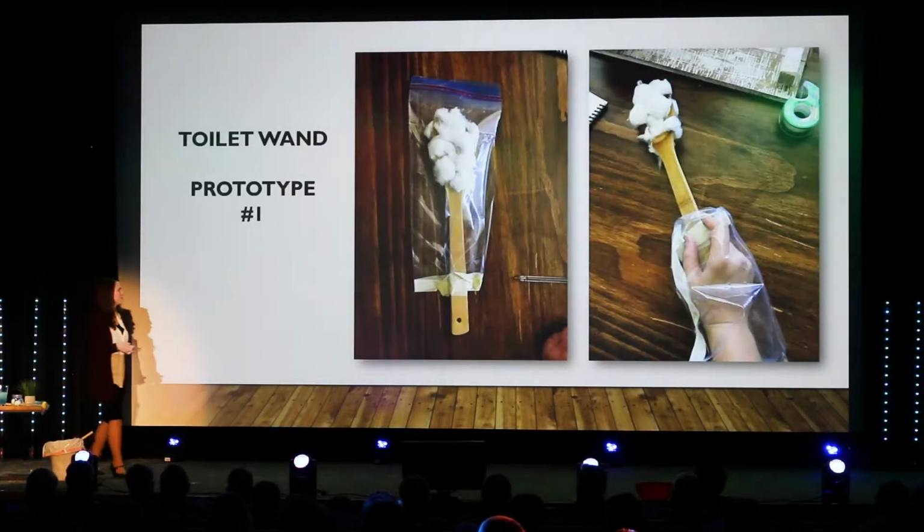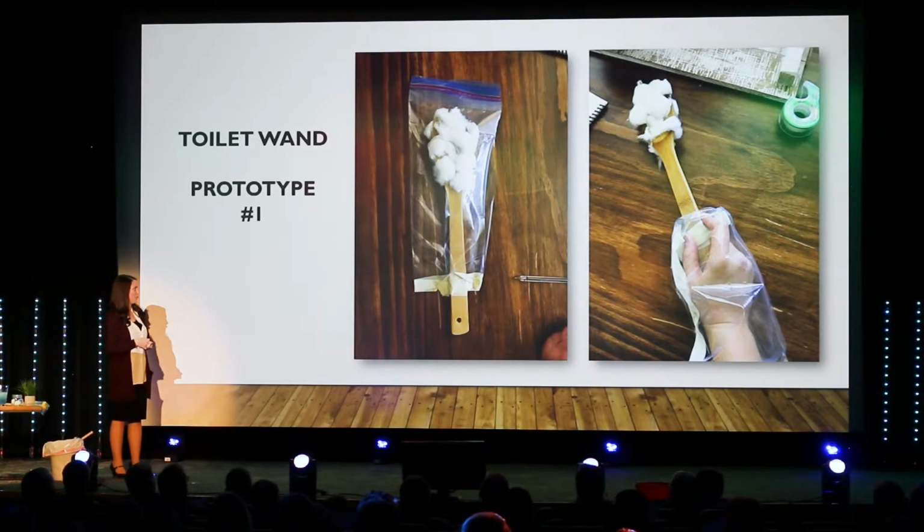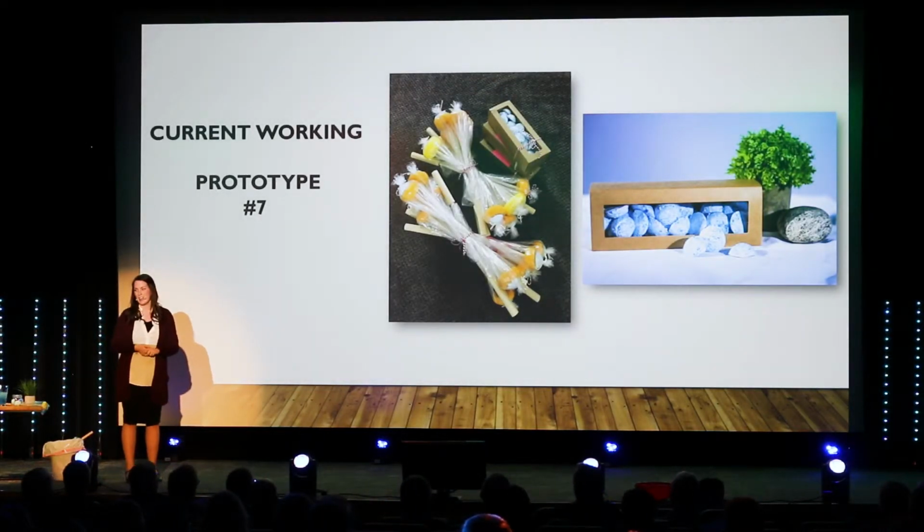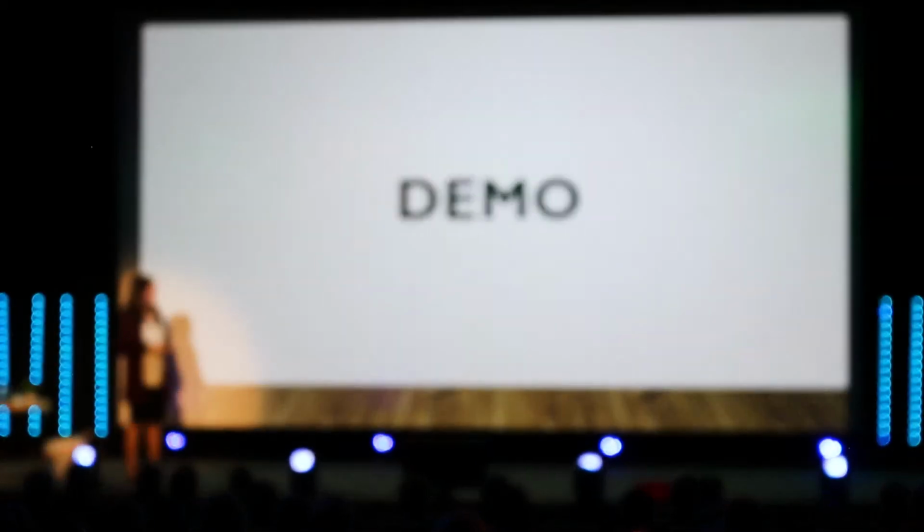Okay, go ahead. Oh, and there's our first working prototype. Super basic. It came from my kitchen with cotton balls. Go ahead to the next one. Okay, so this is what our prototype looks like now that we're selling. Go ahead to the next one. Awesome. Oh, and we already did the demo.